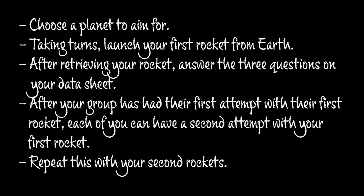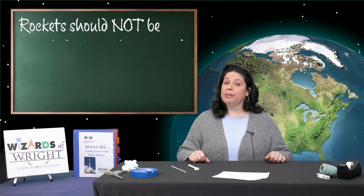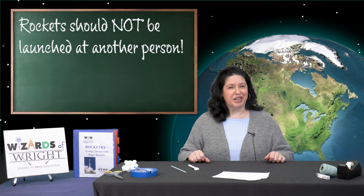After everyone in your group has had their first attempt with their first rocket, each of you can have a second attempt with that first rocket. Then repeat all of it with your second rocket. Please remember that rockets should not be launched at each other.